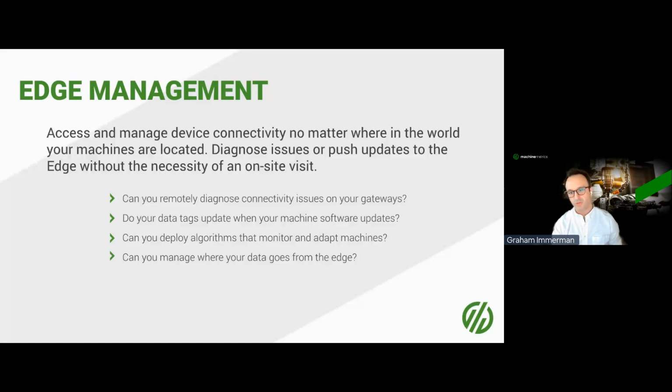And if a monitoring solution doesn't have a central ability to update those data tags for not just one, but all of your different types of equipment, then every time a machine software updates, your data is going to be confused. So it's critical that that central management provides one solution that can automatically retag those data items across all of your assets. So the questions that you want to ask yourself when you're evaluating a system: can you remotely diagnose connectivity issues on your gateway using the system? Do your data tags update when your machine software updates? Can you deploy algorithms that monitor and adapt machines on your edge? Can you manage where your data goes from your edge?